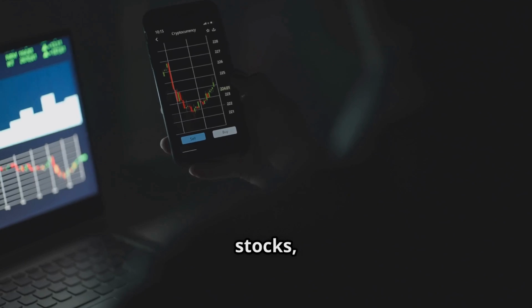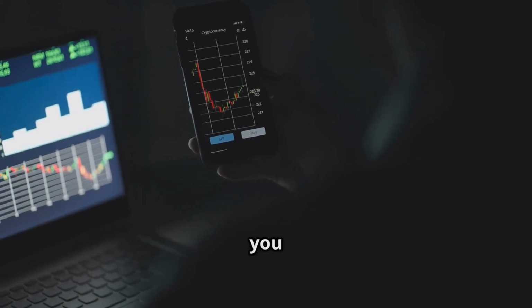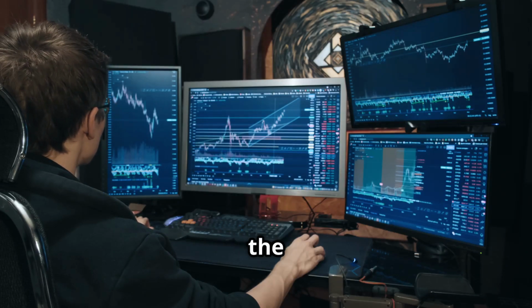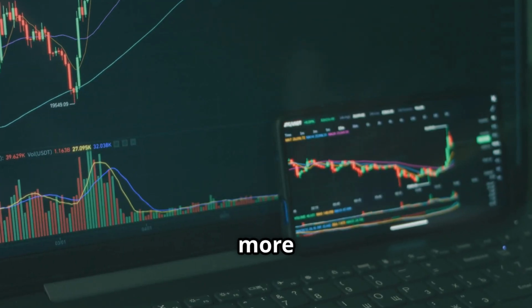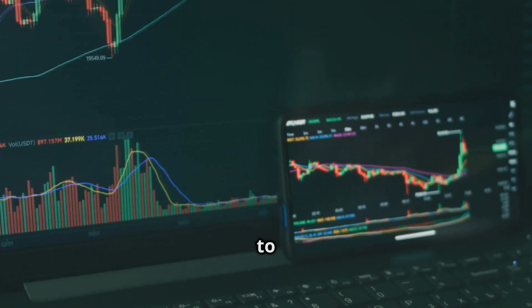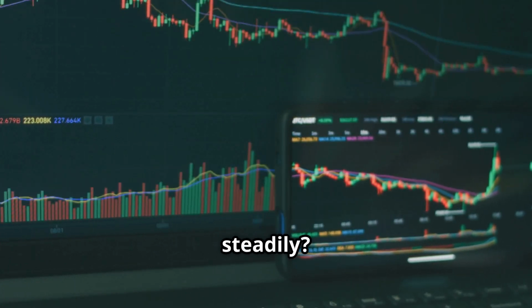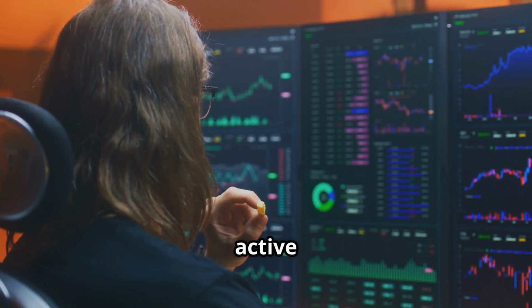Now that you know where to buy stocks, it's time to figure out how you want to invest. Are you the type who likes to buy and sell quickly, trying to time the market and make a quick buck? Or are you more of a long-term investor, content to buy and hold for years, even decades, to build wealth slowly and steadily? The first approach is called active trading.